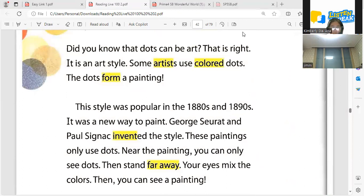Okay, Jimin, can you look here and read this word for me? What is this? This is style. Can you say style? Style. Very good. How about here? Can you please read this word for me? What is this? Artist. Artist. Very good. How about here? Can you read this word, please? Invented. Invented. Okay.